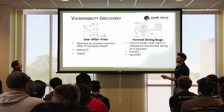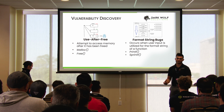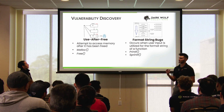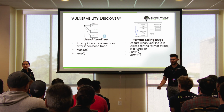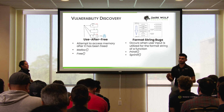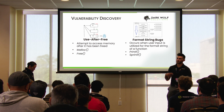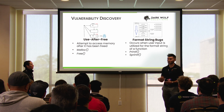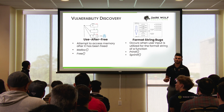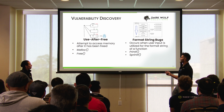Next, we have a use after free. This is any attempt to access memory after it has been freed. This can occur whenever you are performing dynamic memory allocation. So specifically, you want to pay attention to two main functions that utilize dynamic memory, malloc and free. Anytime that you see a free call or a malloc call, make sure that we're not using the data after freeing it, or if you see a free call and that data is being referenced once more, this could result in a use after free vulnerability.